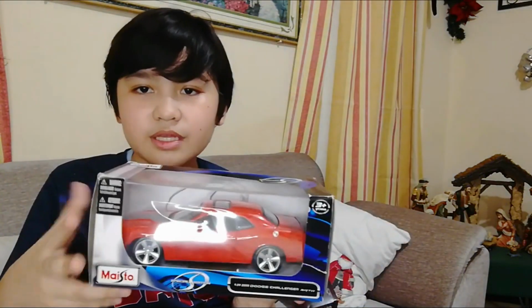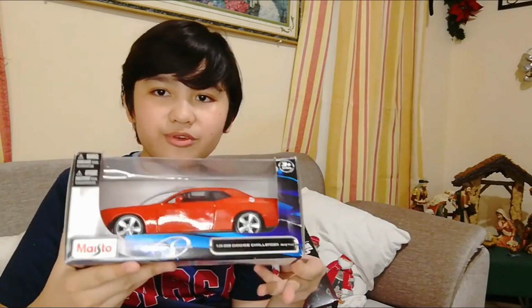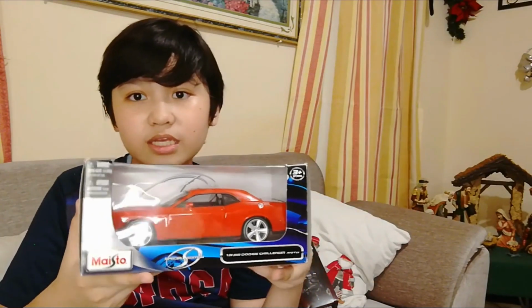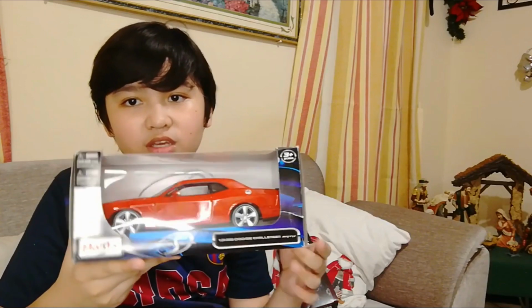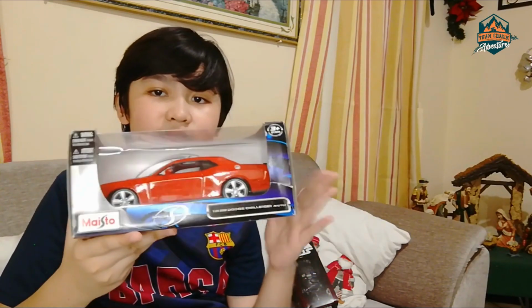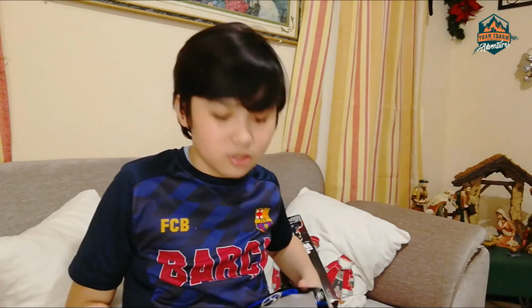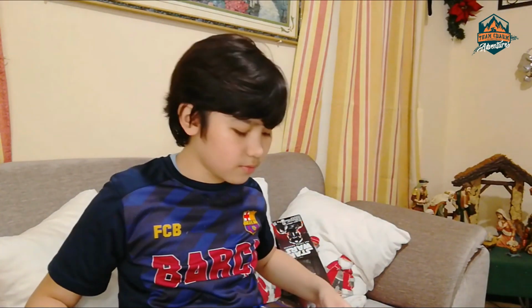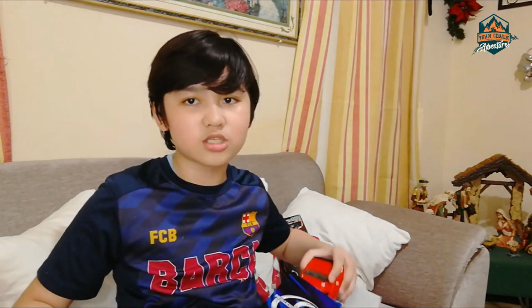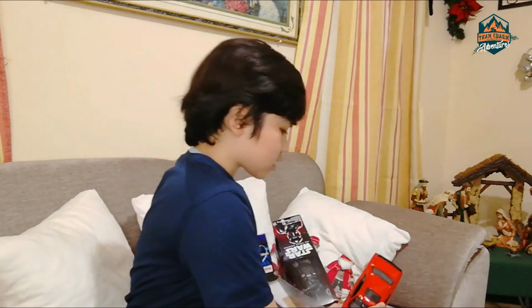So here is one of my boxed cars that I want to open. Actually, this thing has been opened previously. Not on any videos, but it has been opened so far. I'll still review it for you. I don't mind if it's already open or not. I still want to review it because I want to compare it with my car, the 2006 Dodge Challenger RT. But I'll be right back. I'll go ahead and get the car.